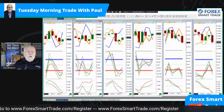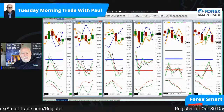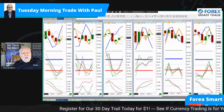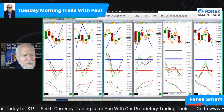Now, before I would go to take a look at the full chart, I'm going to stay away from this trade. Why am I staying away from it? Because the volume's low today. It's a bank holiday in Europe. So I'm just going to pass on it.